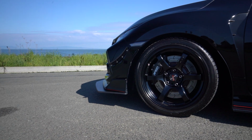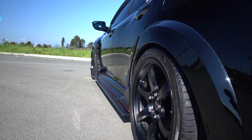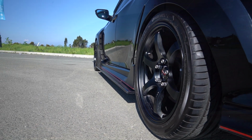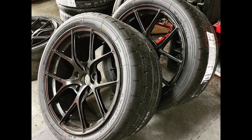Number 1 on the list, wheels and tires. This is a classic mod for anybody who's an enthusiast. Doesn't matter if you drive domestic, import, European. Wheels and tires are one of the easiest ways to change the entire look of your car. You can go anything from cast to full forged wheels, 3-piece, 2-piece.